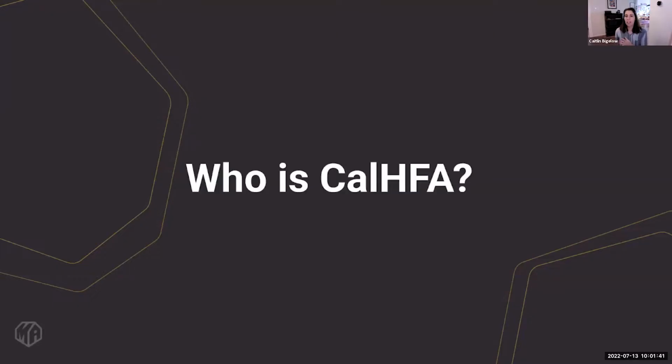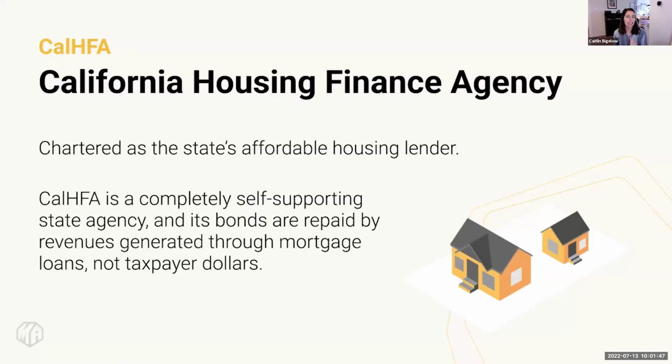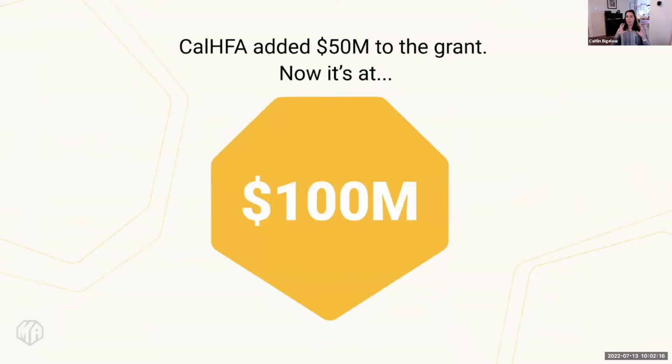So let's talk first about who is CalHFA. This is probably not a name you guys are super familiar with. But the California Housing Finance Agency is actually chartered as the state's affordable housing lender. So it's no surprise they're starting to wade into the ADU space, given that a lot of government entities and politicians see ADUs as a great way to boost their affordable housing stock. CalHFA is a completely self-supported state agency, and bonds are repaid by revenues generated through mortgage loans, not taxpayer dollars. CalHFA started with a $50 million pool that was budgeted to allocate for this grant.